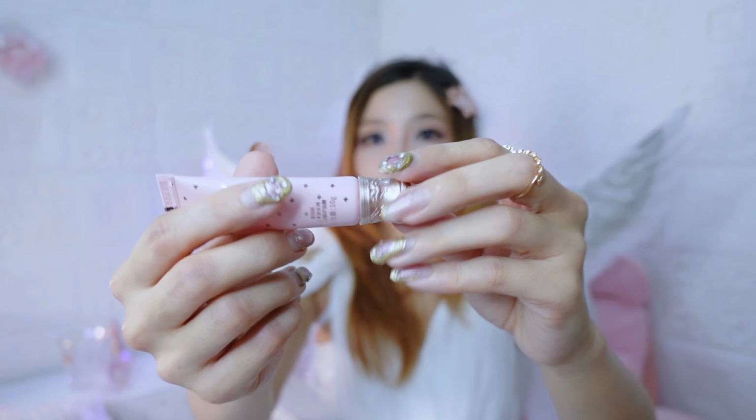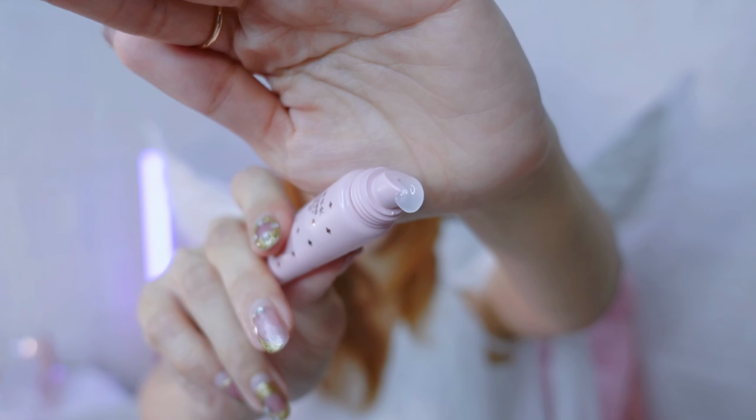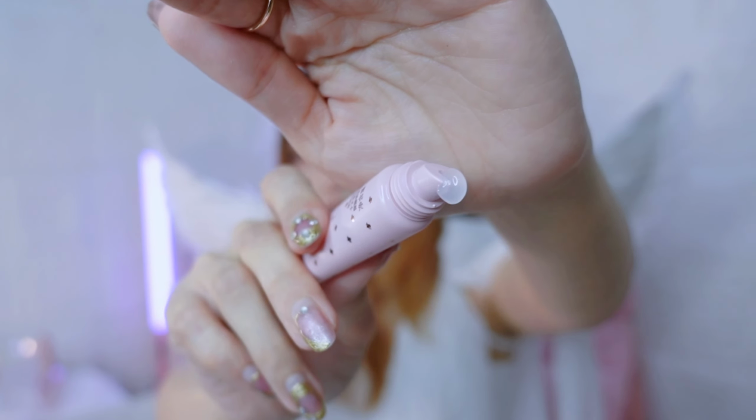Next, we have Hydrating Lip Mask. It's a crystal clear lip gloss texture. Let me put it on my lips. It melts quickly and is non-sticky.